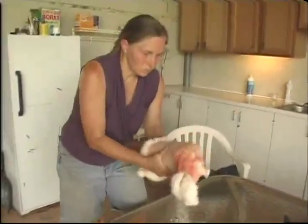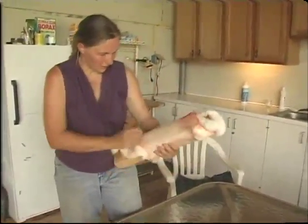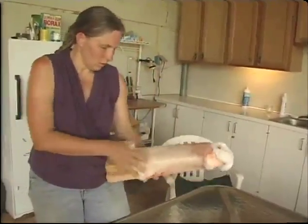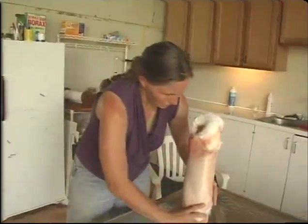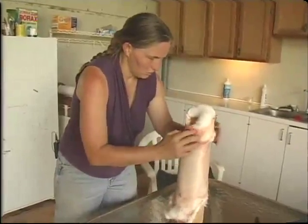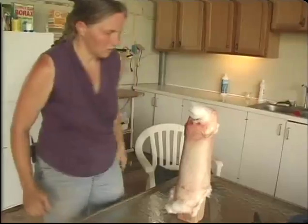Now, some tanning you can do with simple chemicals, and those furs we'll package up and put in the freezer. But some skins, since we've taken it off like this, it's almost like taking a sweater off of somebody, you can just put it over some 2x4s and let it dry like that. We have some articles explaining those methods in the document sections.